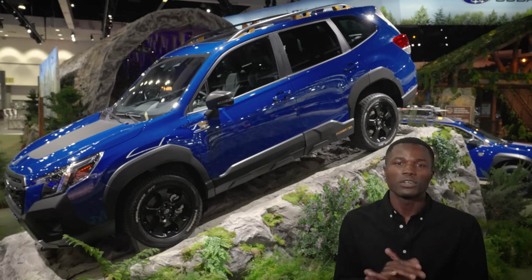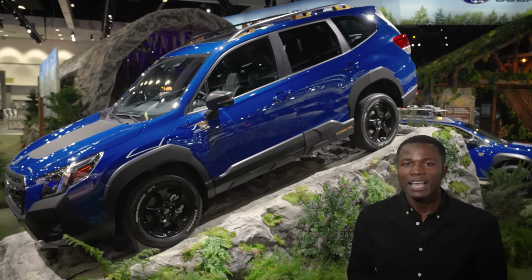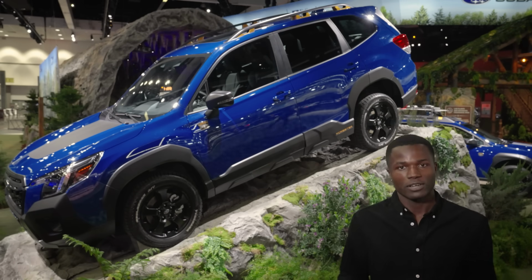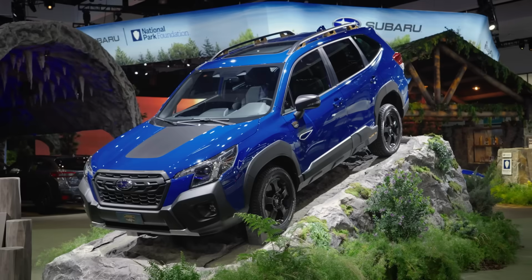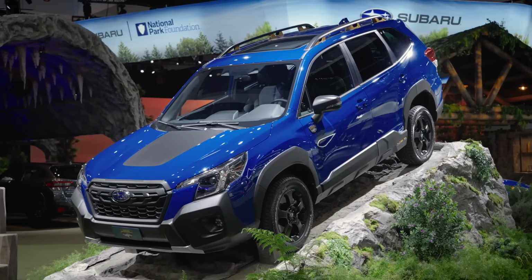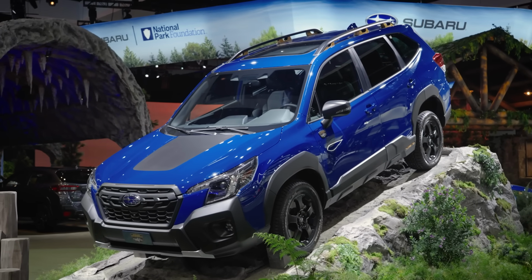Now we got to drive the Wilderness earlier this year in Oregon, and while it doesn't transform the Forester into a rock crawler, even though it is on rocks, these are fake, it does offer extra protection when you're trying to venture off the beaten path or driving through the snow.